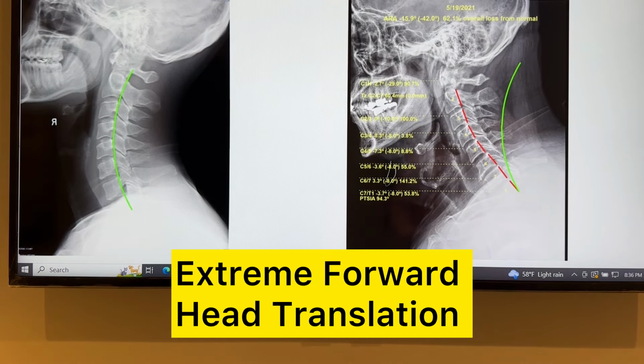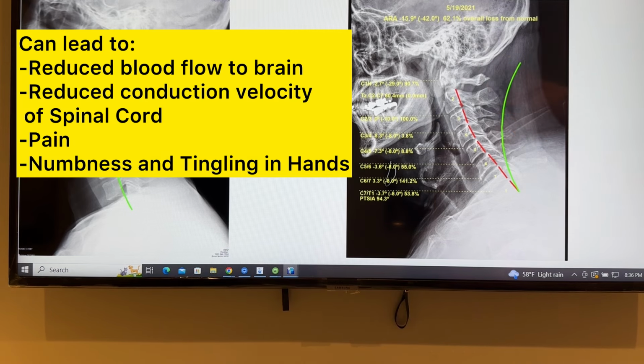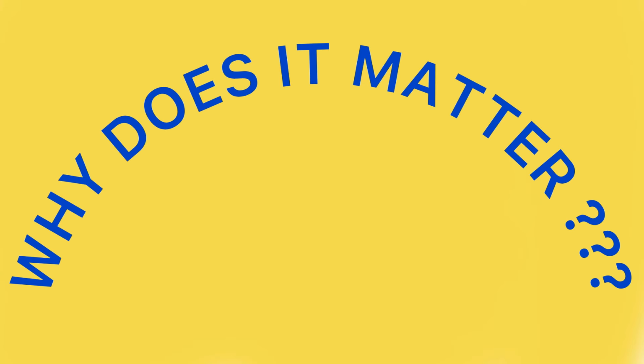In this picture, we see a loss of curve, but we see major anterior translation of the head of 60.4 millimeters forward. Now the maximum the head can go forward is 75 millimeters. So with this patient, he's already more than three-quarters of the way there to his maximum range of motion in the cervical spine. So the question becomes, why does it matter?